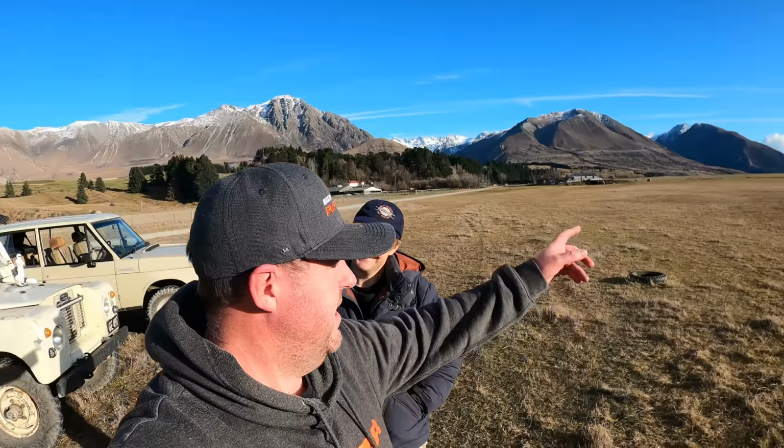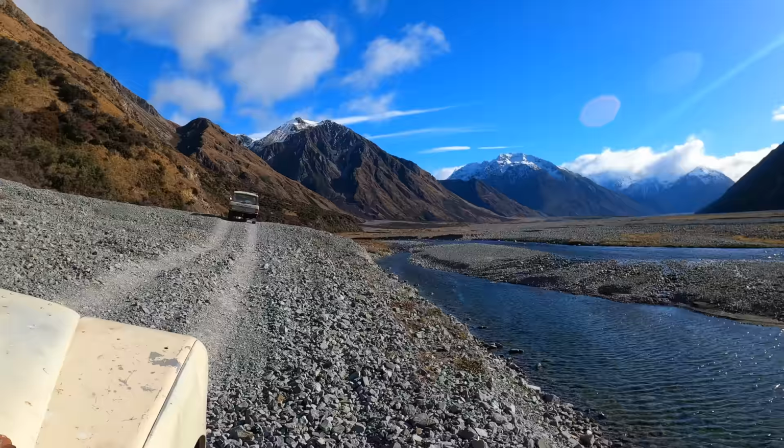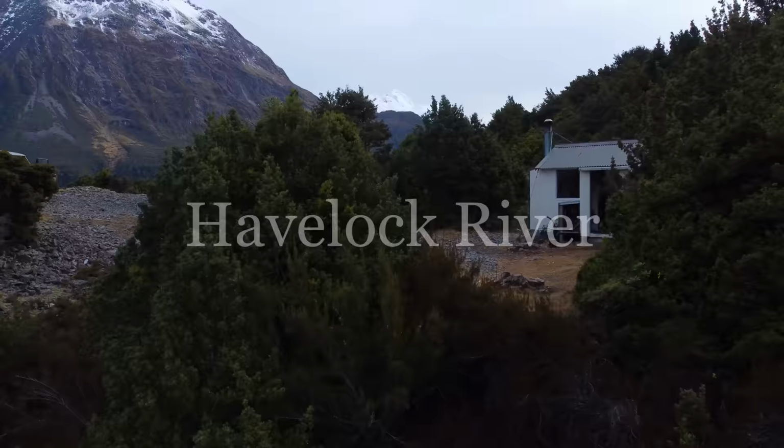We are going up this valley over here. It splits into two. We're going up the Havelock River. We're going to check out three huts, and two of them have very funny names, but I'll tell you about that later.